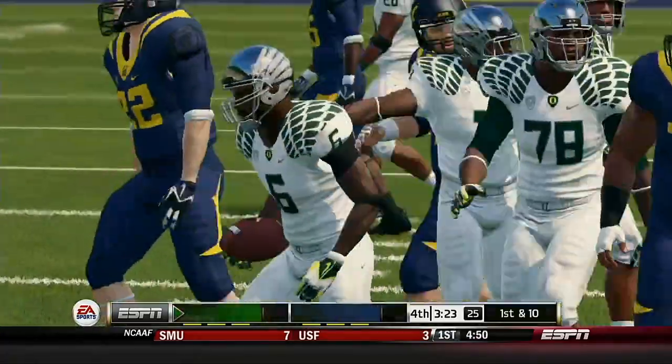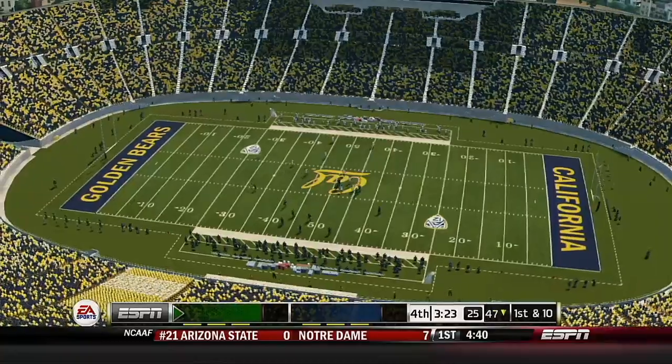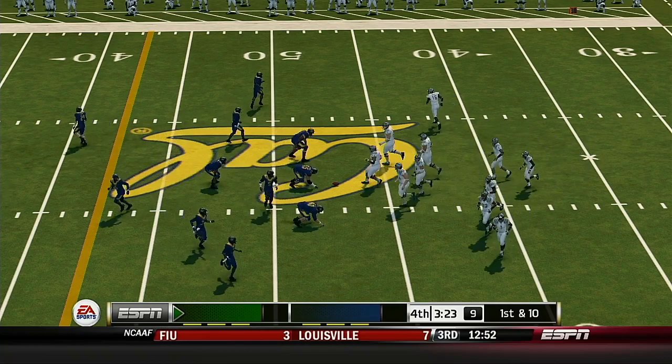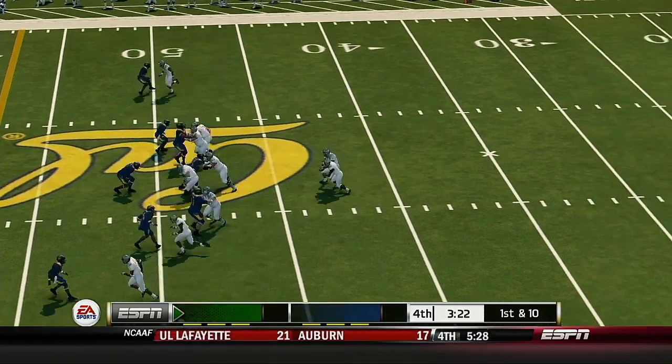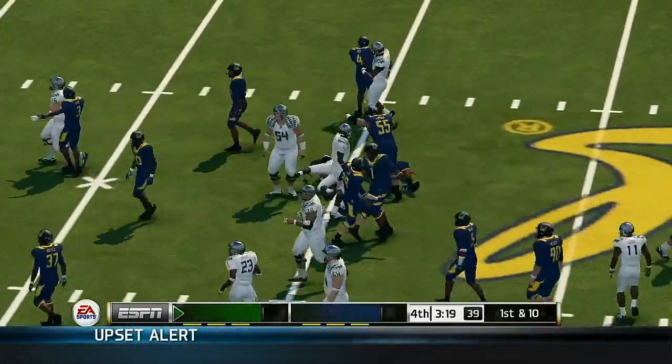Decent effort. He's not the type of guy to call a fair catch very often. He does have the ability to make guys miss. Both teams are well aware that a score on this drive is going to create an almost insurmountable lead. This defense has really got to step it up and make a stop. Gains his way to the 40-yard line.